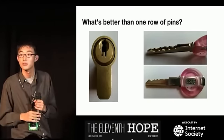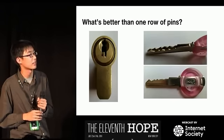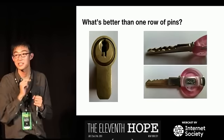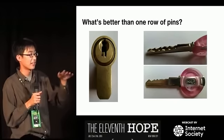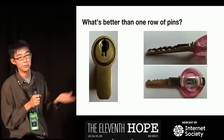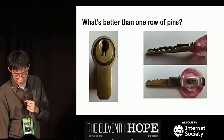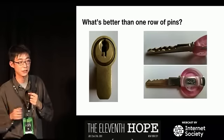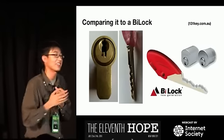There's a German Dom D from the 80s using the same principle. But this is way lower quality because it doesn't have the angle, the kind of curve to it. So this is really cheap. Anyone would be able to pick this with anything, basically. So if you go downstairs to Tool, you'd probably be able to pick this. Comparing it to a Bilock, see? Yeah, I was going to say that.